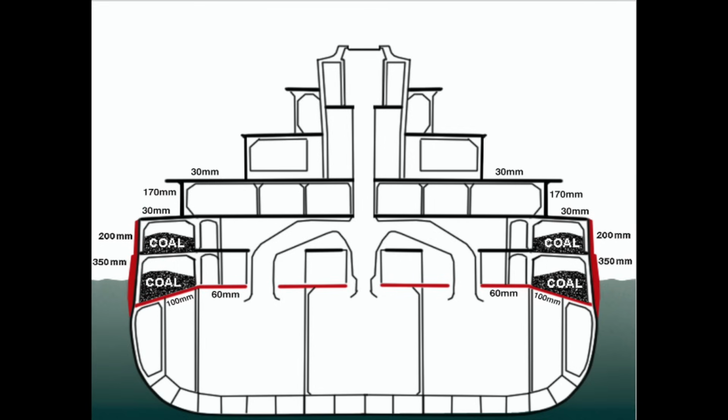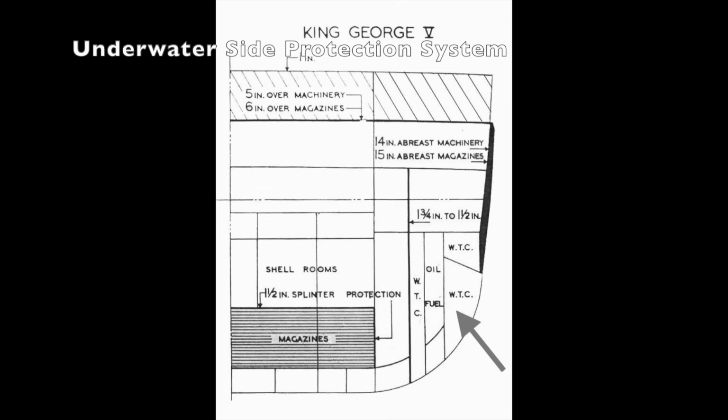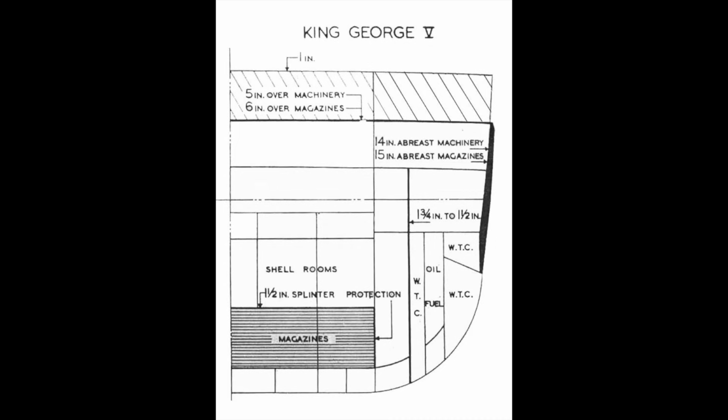The underwater side protection system protected the gap between the bottom of the waterline armour belt and the flat bottom of the keel itself. I've arrowed the area on this cutaway here. The side protection system was designed to deal with torpedo and mine hits below the vertical waterline armour belt. In this armour plan of the King George V class, the outer skin of the ship underneath that waterline armour belt is simple shell plating. Immediately inboard of the hull shell plating were a number of watertight voids or compartments that were filled with air or could be flooded with water. Any torpedo blast penetrating the outer shell plating would partially dissipate into these voids.